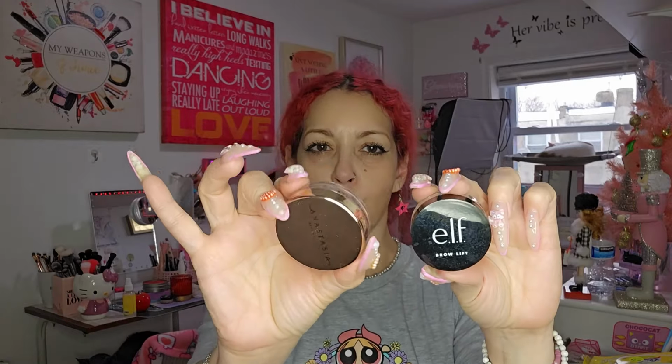I like both. Pero para mí, to me, the e.l.f. is not a dupe for the Anastasia. Why? Because the e.l.f. one is more of an oily base. Es como más oily. Yo no sé cómo se dice oily in Spanish. Como más oily. And más aceitosa. ¿Así es? Como más aceitosa. ¿Así que se dice?